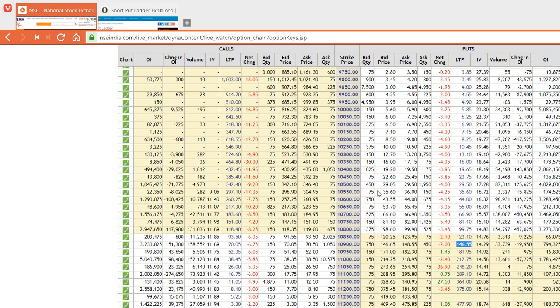In the call back ratio spread, you basically create two quantities here itself or here itself. So it's a very similar strategy, but here the defined risk can be controlled in different ways. If the strike price selection is different, then you can actually control these losses.